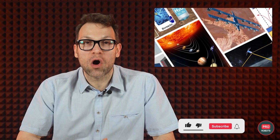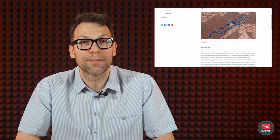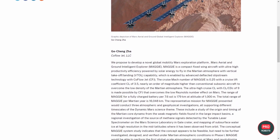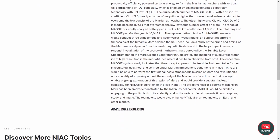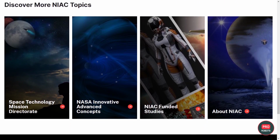It's super fast, can lift a ton, and travel pretty far, up to 110 miles or 180 kilometers on a full battery, which would take 7.5 Martian days or sols to charge. It can cover around 10,000 miles or 16,000 kilometers per Martian year. Maggie's set to uncover Mars's secrets, like how its core formed or where its methane comes from, and it's going to map out where to find water ice below the surface. The team behind it is pumped, but there's still a lot to do and test before Maggie's ready to actually take on Mars.